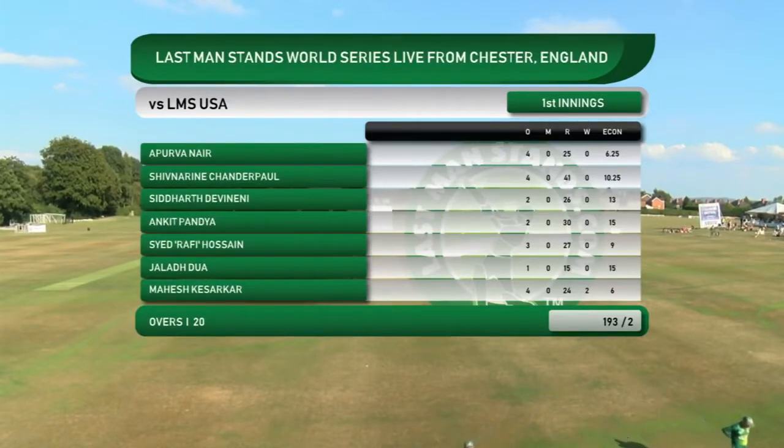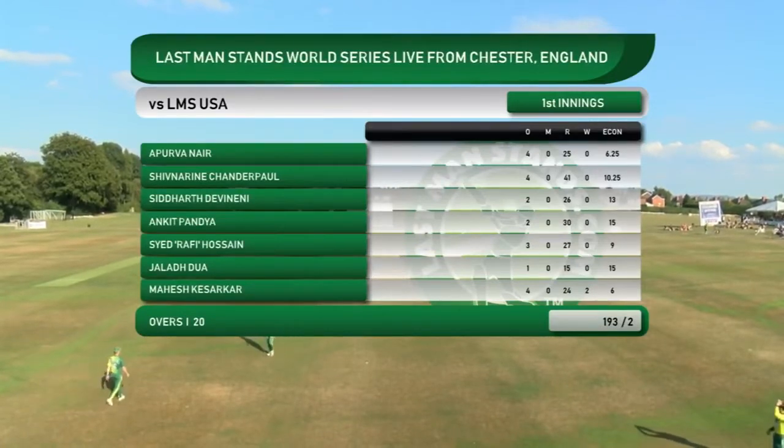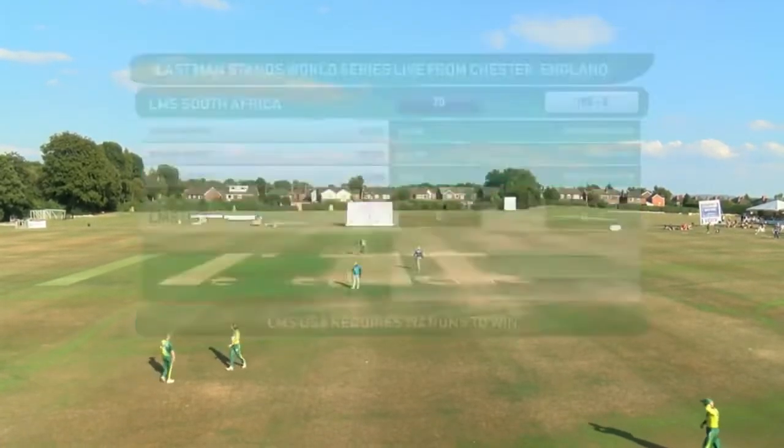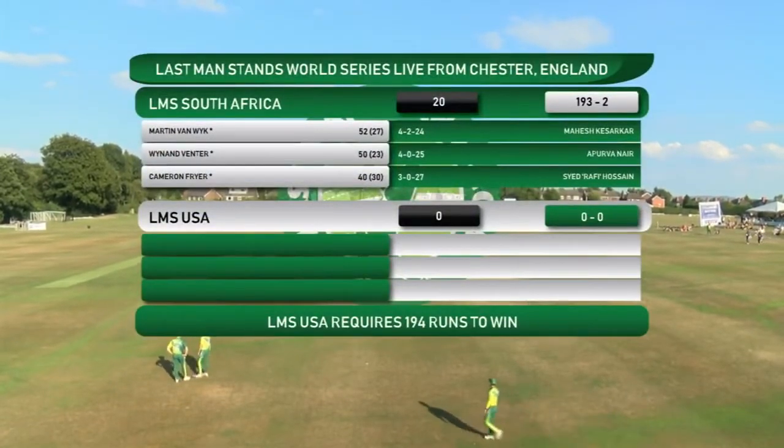Very, very good figures from Kersakara, 2 for 24. We've spoken plenty about him and the fact that maybe he should have been in the game a bit earlier. And Nair bowled 4 overs, none for 25. He was unlucky not to get a wicket himself. Yeah, he bowled well. I think Kersakara really did a job for the USA there, pulling them back into this match.